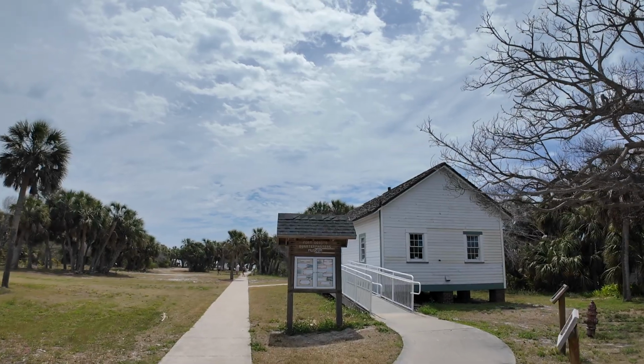But I just thought that was kind of cool that they're making sure to preserve this because it's really cool, man. Filled with a lot of rich history. And I'm actually going to have to read up a little bit more on Fort De Soto and really delve into it. And then definitely going to come back and maybe make another video with a little bit more information for you guys. Just want to pop over here real quick.